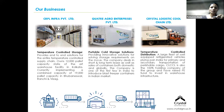The second vertical is Kothri Agro Enterprises, where we give you a portable cold storage solution whose main motto is plug and play. For example, if you are looking for cold storage where building a cold room is difficult, this solution can be worked out for static applications as well as logistics applications. The third is temperature-controlled distribution, where we handle the first mile and the last mile distribution also.